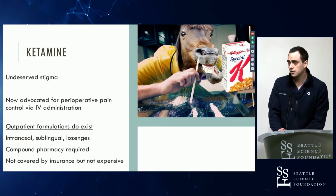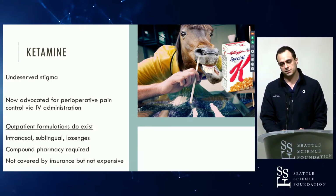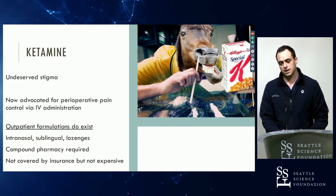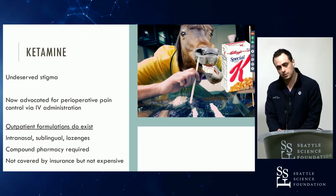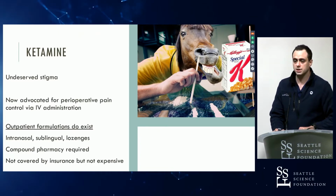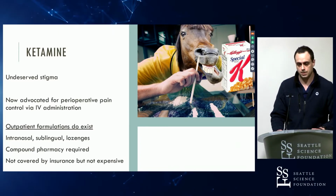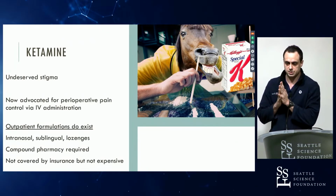And it can be very helpful for refractory neuropathic pain in opiate-tolerant patients, which is one of the indications, for example, where I might use it if somebody is on Suboxone and needs help with postoperative pain in the outpatient setting. It tends not to be covered by insurance, as I mentioned, but it's only about $100 on average, depending on formulation, for patients in outpatient setting.